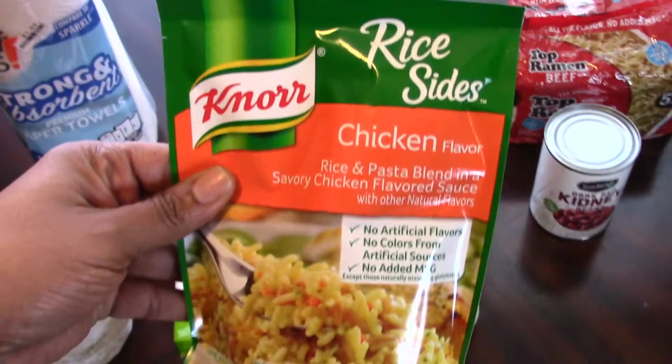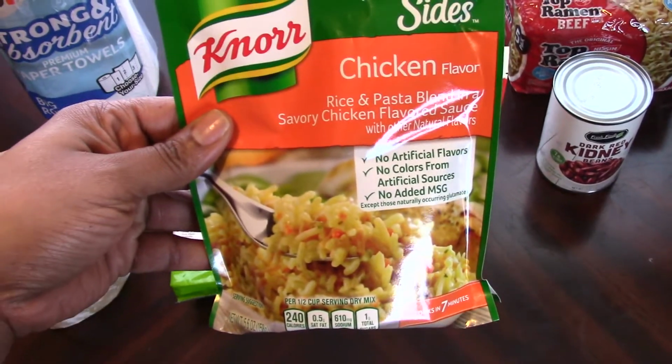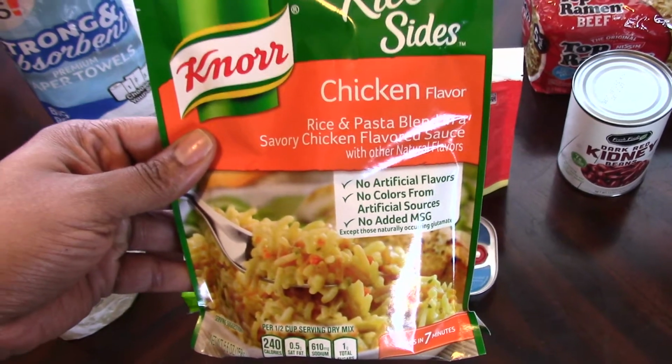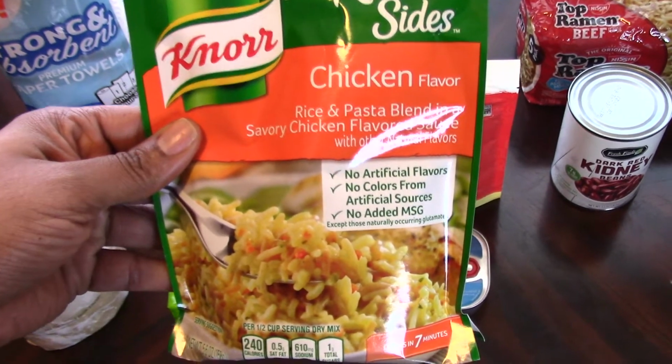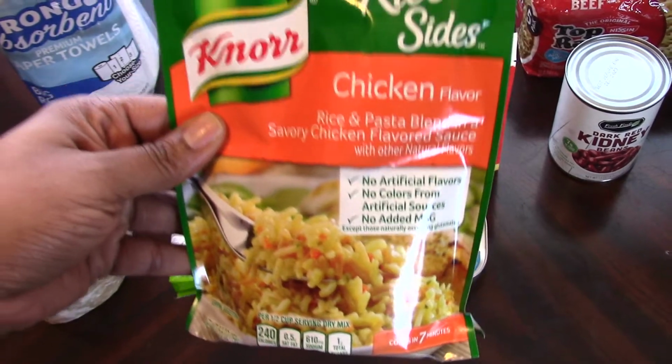And then I picked up some rice. This was $1. You can't go wrong with rice. Load up on your rice. I have a lot of these in my stash, all different types of flavors. And you can easily add some chicken to this, some broccoli to this. There are so many different things that you can add to this rice and you will love it.